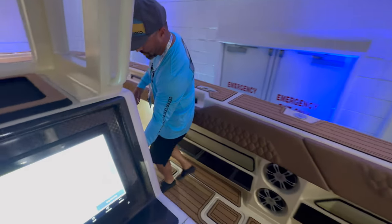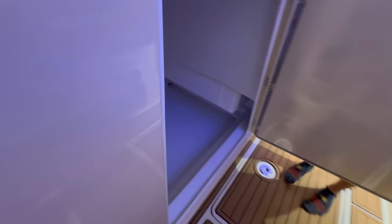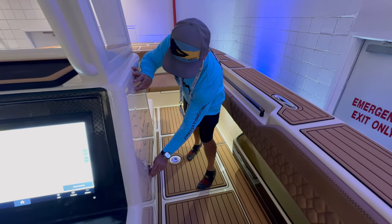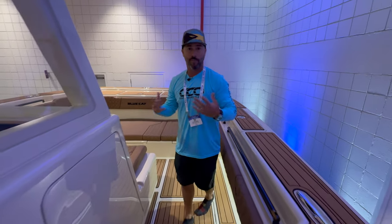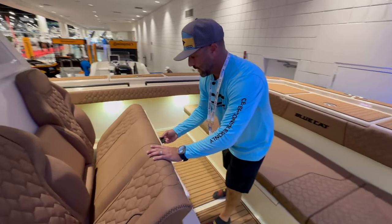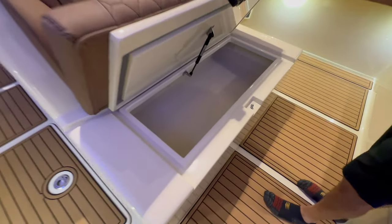So walk your way over this way. You can see what we have in regards to console space. There is a space for the head back there. They didn't get it in time for the show. And then there's a big panel to be able to access the rigging right back there with a clear cover, which exposes all the work that the rigging guy did, which some people don't like to do.